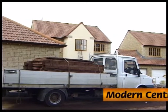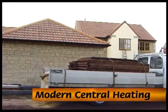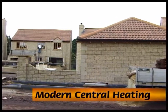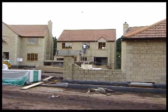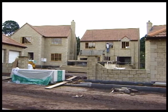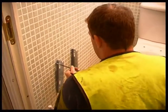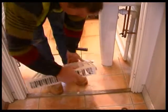Nowadays, more than 90% of houses have some form of central heating. A relatively small percentage of these are modern storage radiators and underfloor systems. The vast majority of them are water-based boiler and radiator systems, fueled by natural gas, oil, propane or solid fuel.